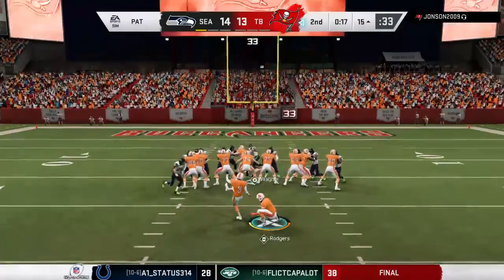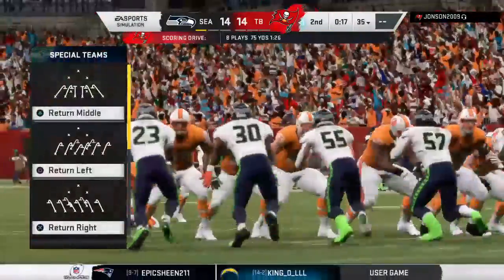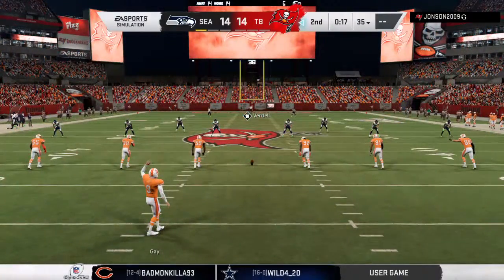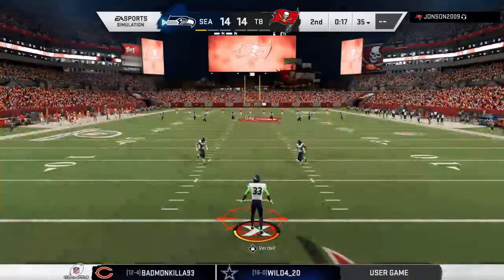for a timeless football game. Extra point by Gay is up and good. And that is going to tie our game as we approach halftime. This one tied at 14 now as he sends this one away.